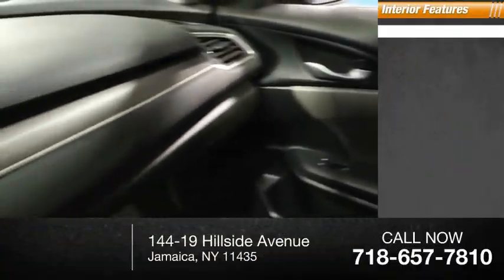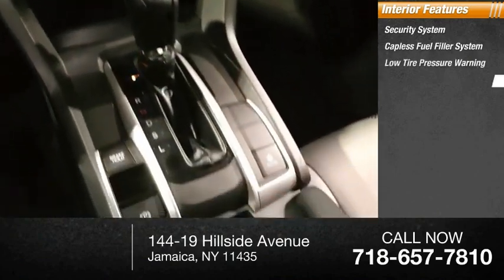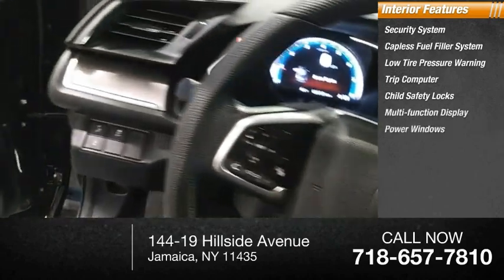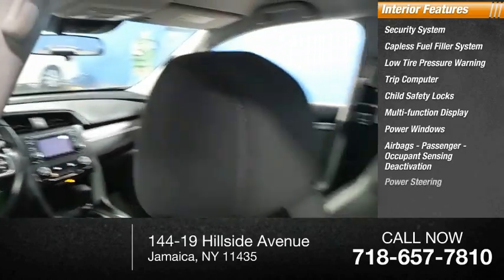Inside you'll find security system, capless fuel filler system, low tire pressure warning, trip computer, child safety locks, multifunction display, power windows, airbags, passenger occupant sensing deactivation, power steering.